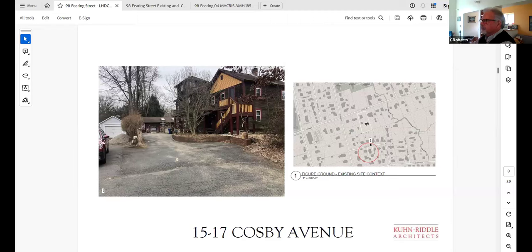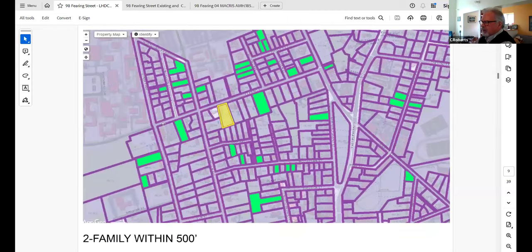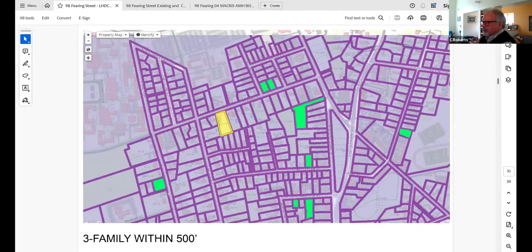Berkshire Design Group put together this GIS mapping, just because we were curious, what is the demographic of housing types that we're seeing in this immediate neighborhood? So this yellow square here is 98 Fearing, and the green squares show two family houses within 500 feet of our property. So a smattering of two family properties.